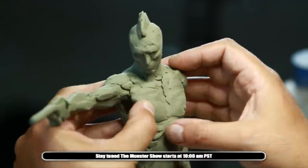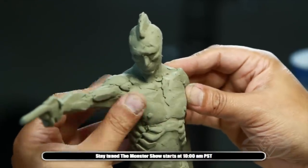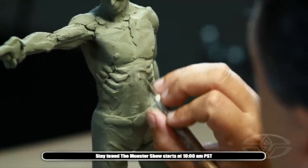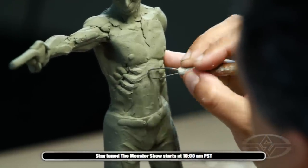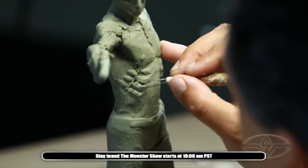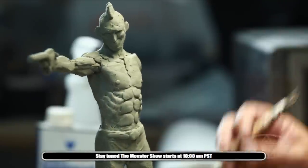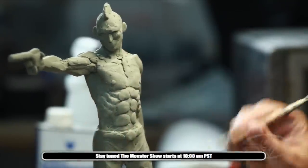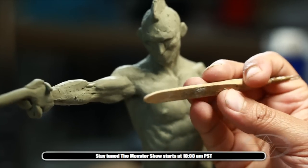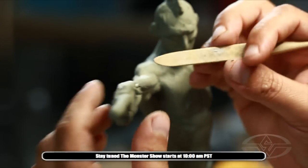It's very, very important to be patient with yourself as an artist. And whatever it is, whether it's latex, silicone, clay, whatever it is, be patient with yourself and with the medium. You will get there. It may take longer than you want, but you will get there.